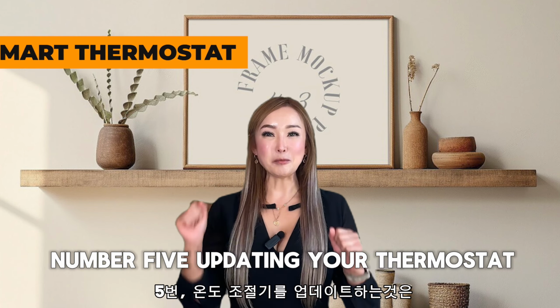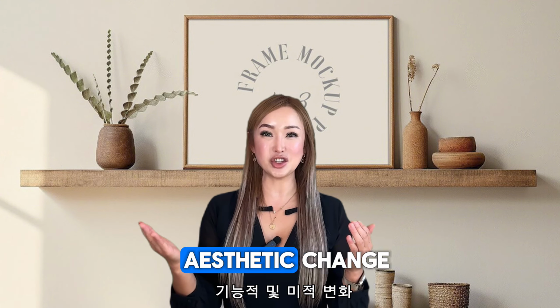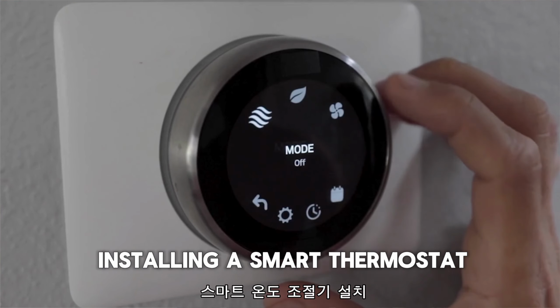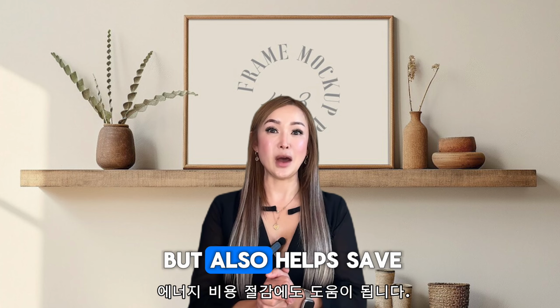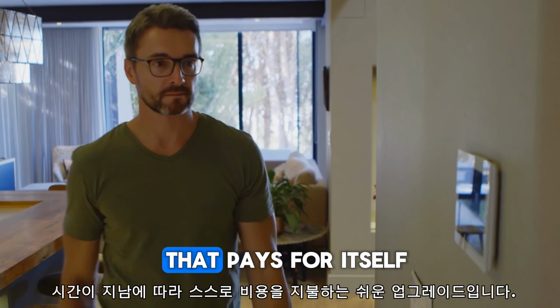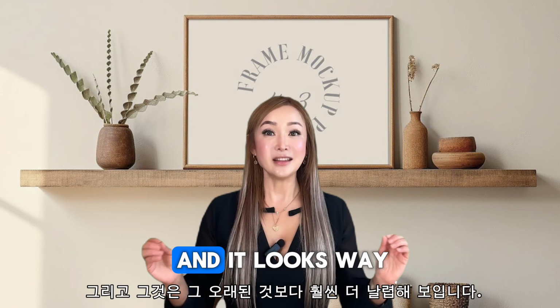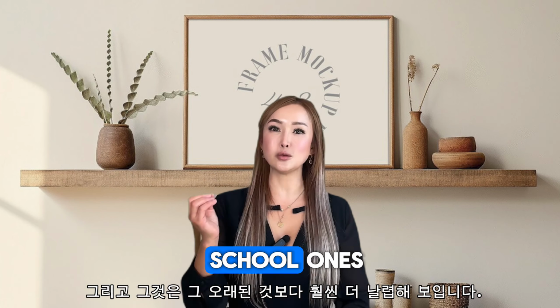Number five, updating your thermostat is both a functional and aesthetic change. Installing a smart thermostat not only makes your home feel more modern, but also helps save on energy costs. It's an easy upgrade that pays for itself over time, and it looks way slicker than those old school ones.